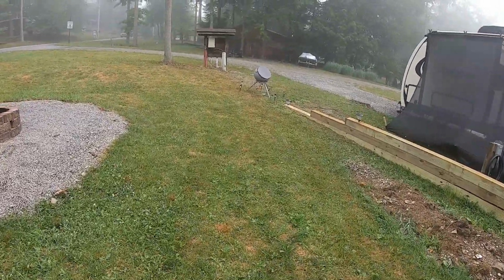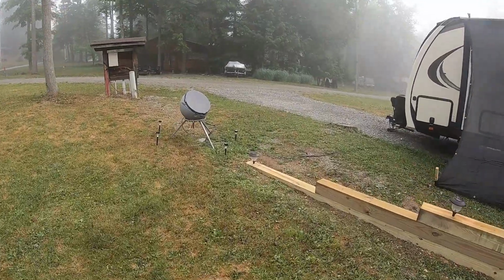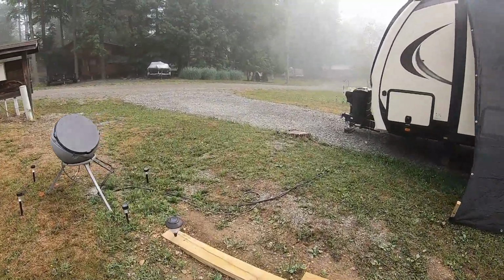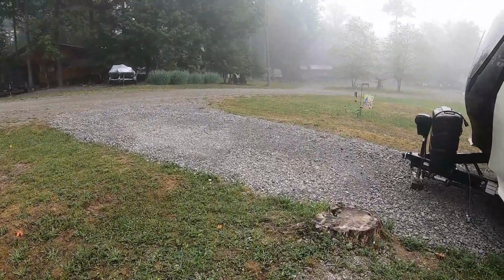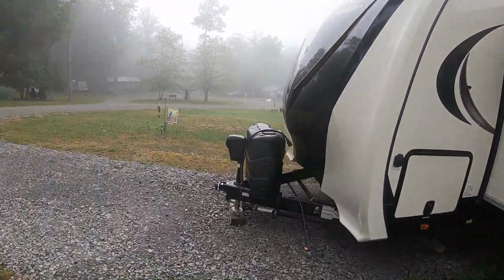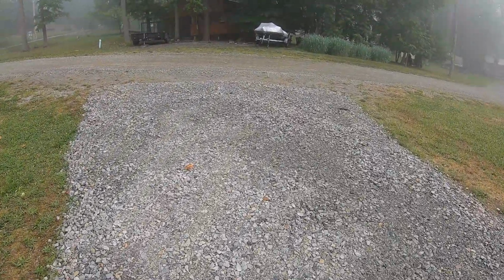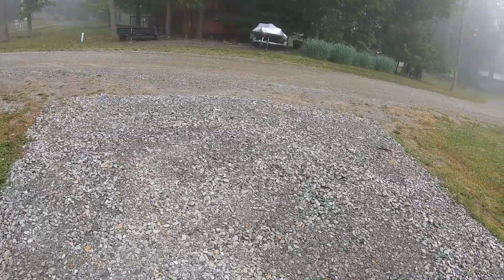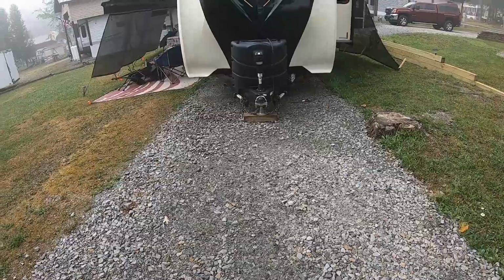Axles. The axle story is about ready, is almost done. I have 1 axle reinstalled, I should say. We had to, oh, by the way, how do you like my driveway? We've got 1 truckload of this crushed stone in here to park the rig on.